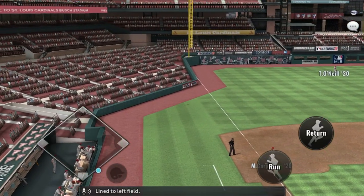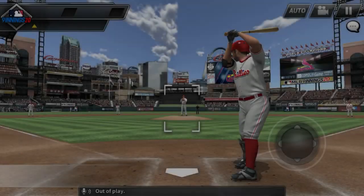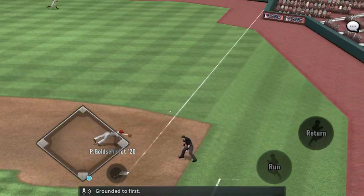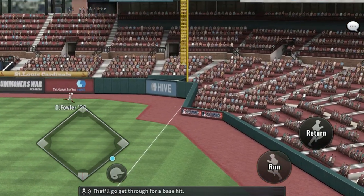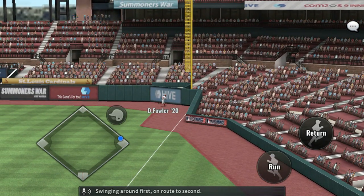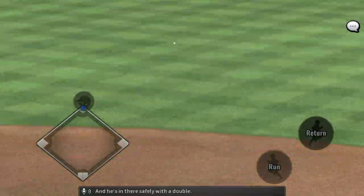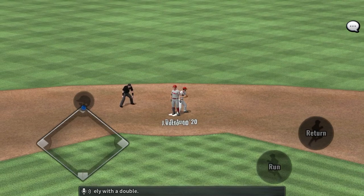Line to left field. Out of play. Into the windup. Here comes the 0-1. Grounded to first. That'll go through for a base hit. Swinging around first, en route to second. And he's in there safely with a double.